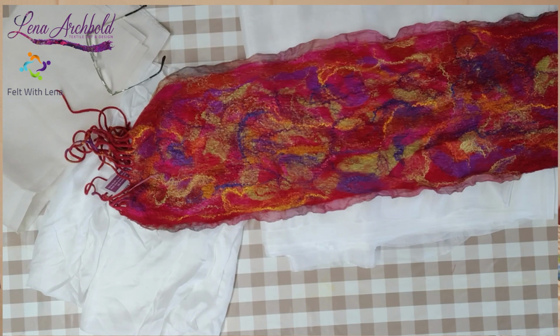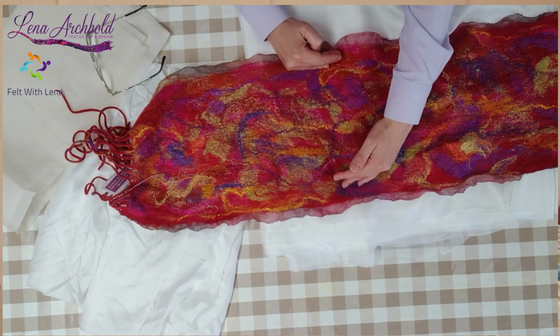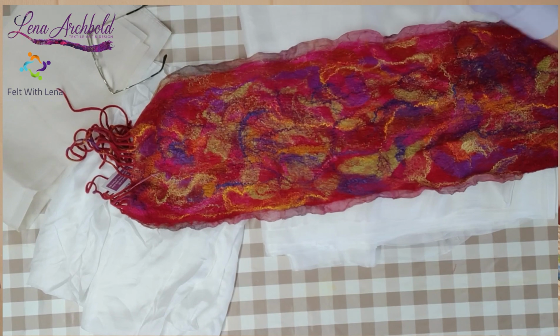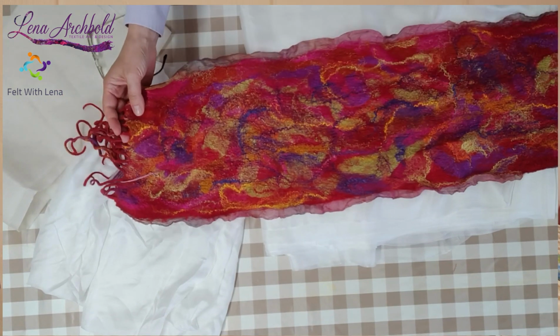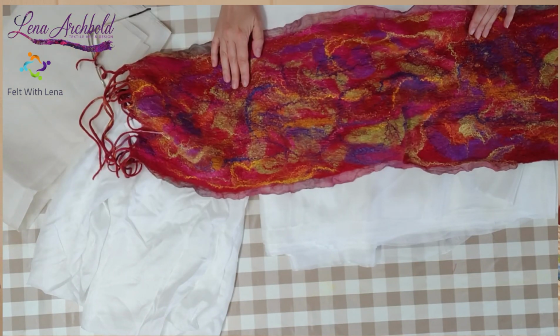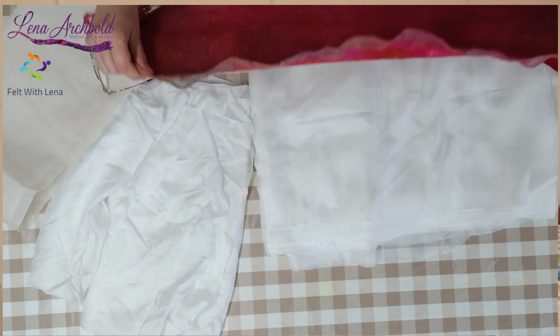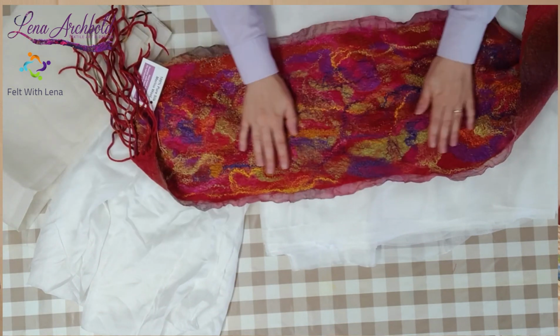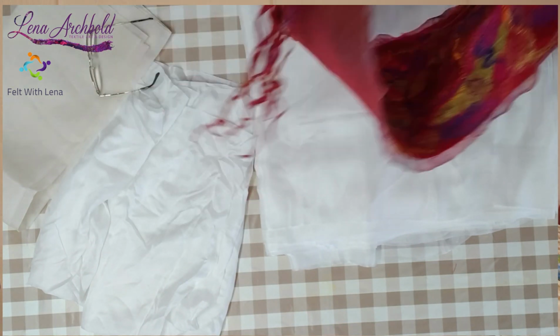Again, it depends on the layout of the wool. You can actually achieve less shrinkage if you put the wool in the direction of length, okay? So this is an example of when we cover silk completely. Silk on this side, and we have different embellishment on this side.